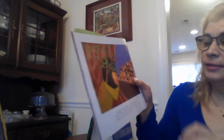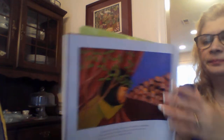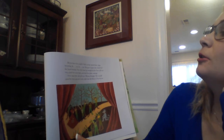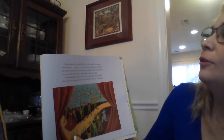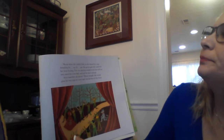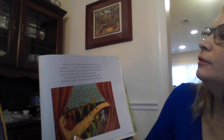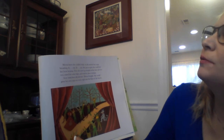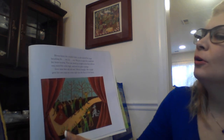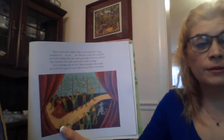Through the curtains, Mina saw the audience gathering. She found Mom and Dad. She spotted someone else, too. Auntie had come to see Mina be a tree. Mina knew she couldn't hide, so she started her yoga breathing. In, out, in, out. She got so quiet she could feel her heart beating. Then she stood up straight in her best tall tree way, raised her arms high, and took her place on stage. Never mind those silly old roots, Mina thought. She would grow her own yoga tree roots right into the floor of the forest.